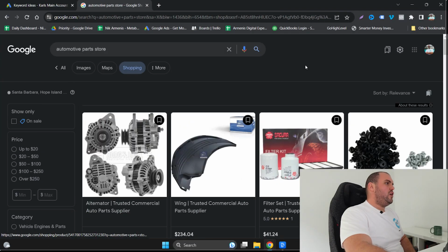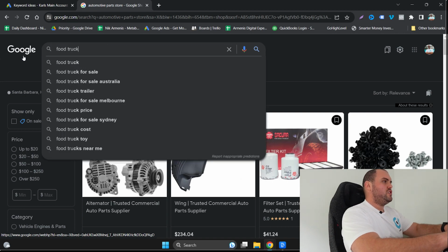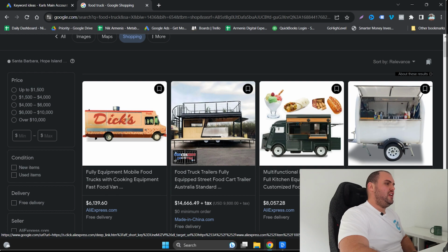And again, let's jump into Google Shopping. I will do some more quick brainstorming with you, then we'll go quickly into the keyword planner and review some search volume in some of these products. Okay, so lastly, we're gonna use the food truck example. So food truck, let's just see what happens here. So as you can see, there's actually AliExpress and stuff like that selling food trucks.